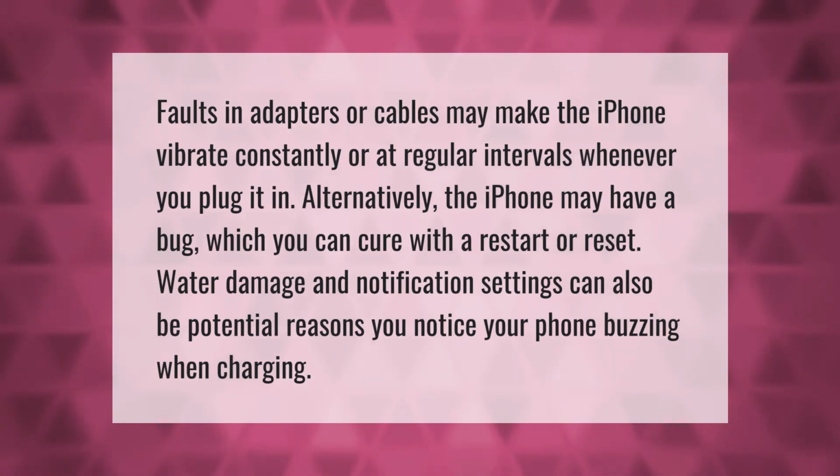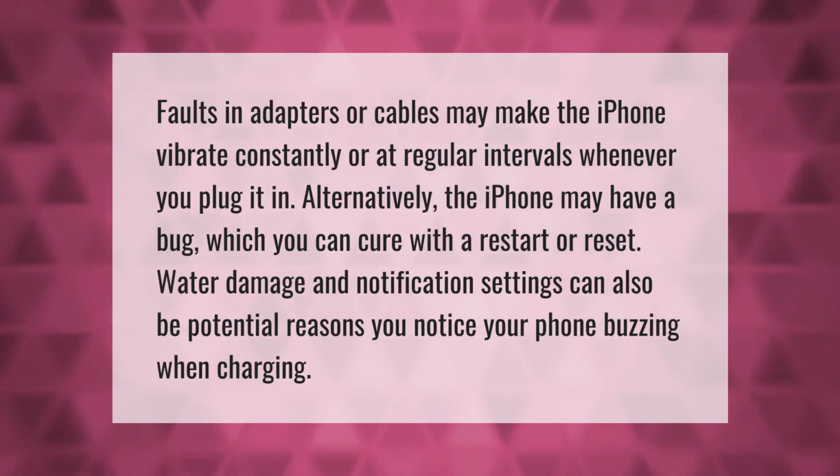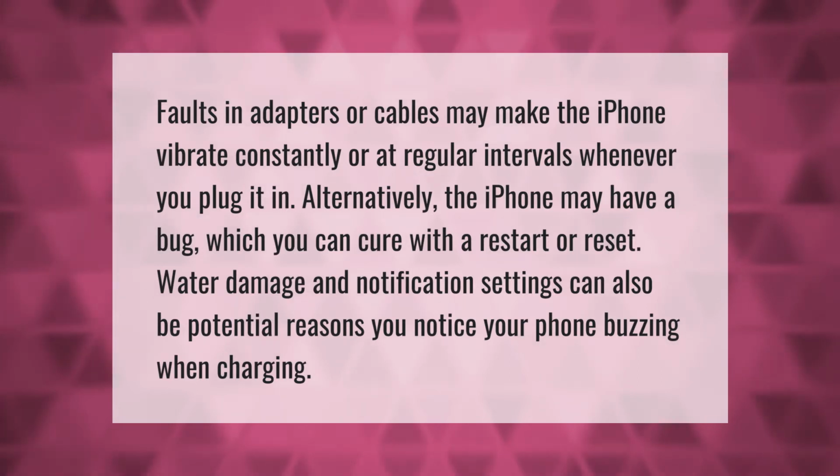Faults in adapters or cables may make the iPhone vibrate constantly or at regular intervals whenever you plug it in. Alternatively, the iPhone may have a bug, which you can cure with a restart or reset. Water damage and notification settings can also be potential reasons you notice your phone buzzing when charging.